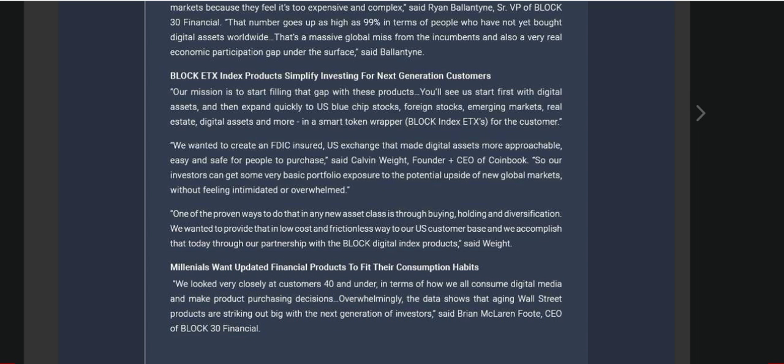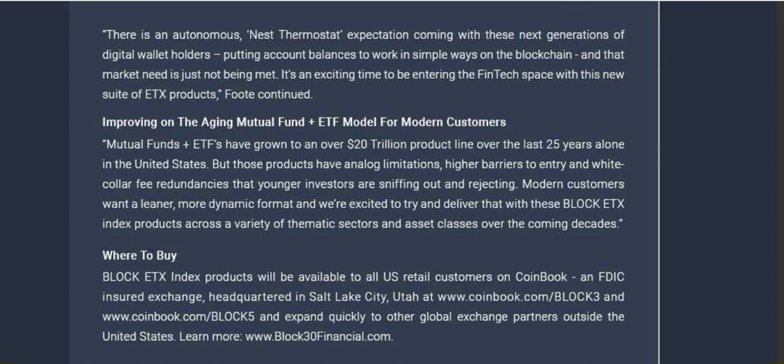As you can see, they conducted their own study where they looked closely at customers ages 40 and under, and they looked at how they consume digital media as well as make product purchasing decisions. And overwhelmingly, the data showed that aging Wall Street products are striking out big with the next generation of investors. It seems there is an autonomous Nest thermostat expectation coming from these next generation of digital wallet holders, putting account balances to work in simple ways on the blockchain, and that's a market need that's just not being met. And it's an exciting time to be entering the fintech space with this new suite of ETX products. So there is that expectation nowadays.